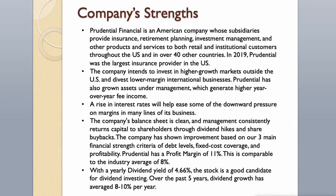Company strengths. Prudential Financial is an American company, whose subsidiaries provide insurance, retirement planning, investment management, and other products and services to both retail and institutional customers throughout the U.S., and in over 40 other countries. In 2019, Prudential was the largest insurance provider in the U.S. The company intends to invest in higher growth markets outside the U.S., and divest lower margin international businesses.